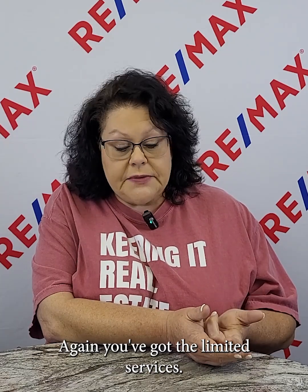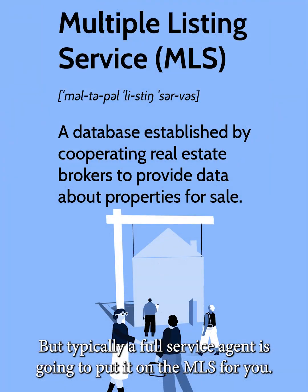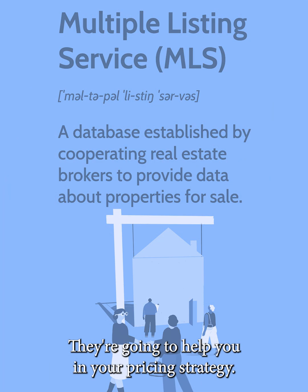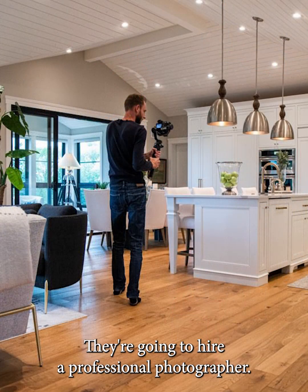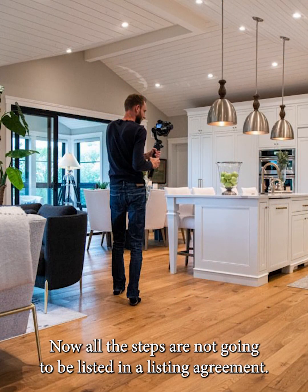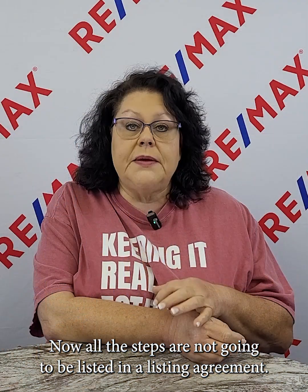What services does the listing agreement call for? Again, you've got the limited services, but typically a full service agent is going to put it on the MLS for you. They're going to help you in your pricing strategy. They're going to hire a professional photographer. Now, all the steps are not going to be listed in a listing agreement, but that definitely needs to be a conversation that you have with that agent.